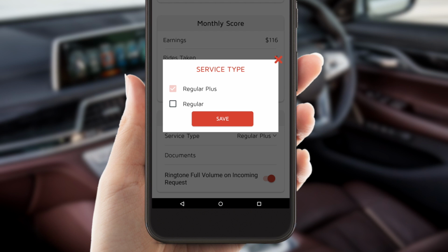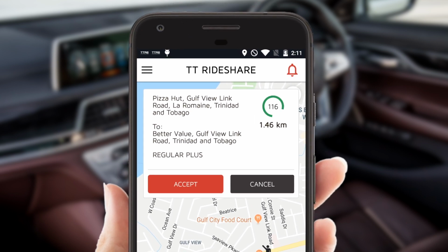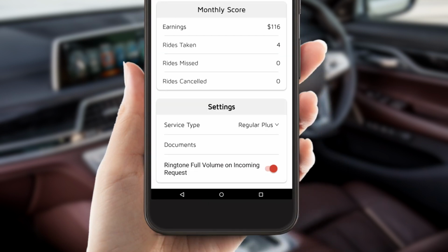You do not need to choose your vehicle type every time you go online. You can set it once or adjust it whenever you feel like accepting one type or both. When a trip comes in, you will hear a loud audible alert. To adjust this alert volume, click the hamburger menu, click on your profile icon, and under settings you can toggle full volume on or off.